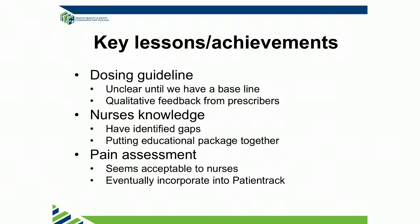It's going to be what happens going forward. And we are moving next year to Patient Track, which is an electronic system for prompting patients' observations, and that is going to be rolled out next year.